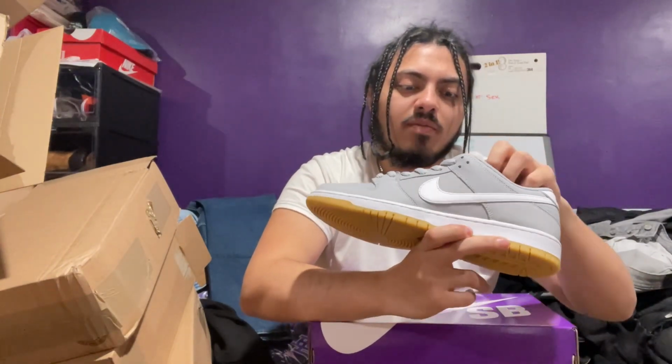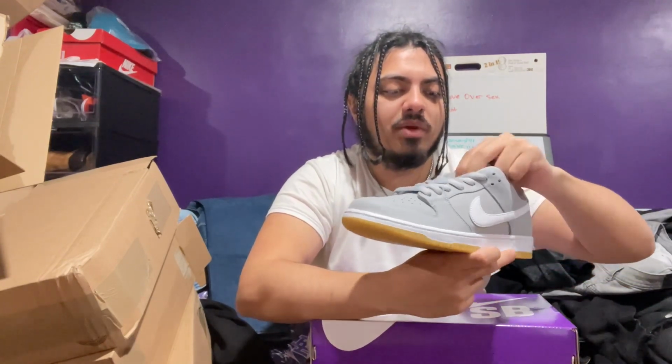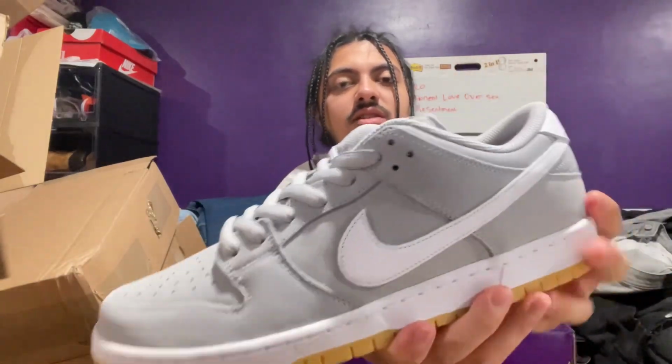But one thing that's also different about this dunk is the tongue is like a chunky tongue, which most SBs are chunky, but this feels more like, not leather, but like those couches your grandparents would have. But it's like a soft cushion type of tongue. It's not suede, but I don't know what material that is, but nice and chunky. And that's the only thing that's different. It just says Nike SB orange. So that's really it. It's like a carpet type of squish material.